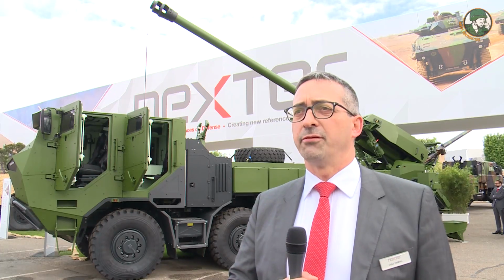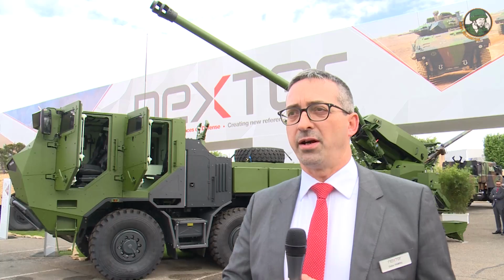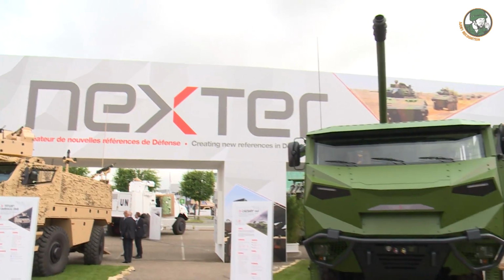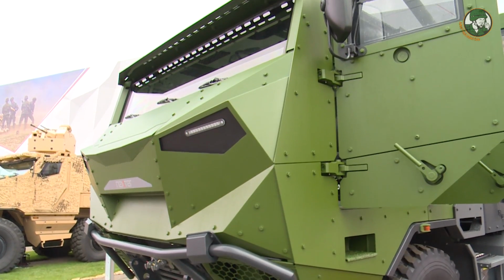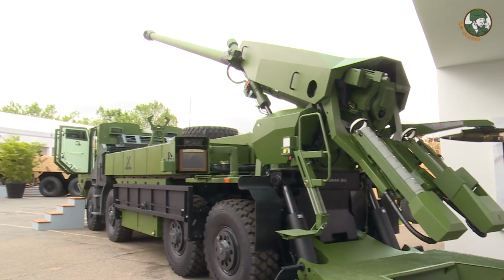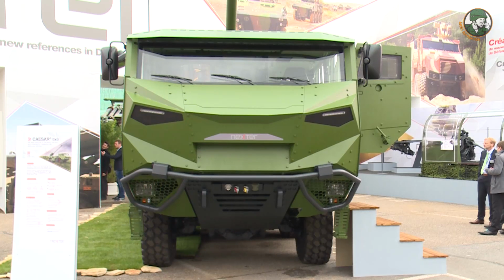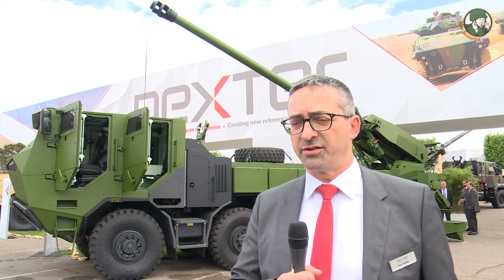There was a strong demand from our customers to extend the variety of chassis to an 8x8. And that's how we developed the model that is showcased today in Eurosatory, which is based on a Tatra 8x8 chassis. Having an 8x8 offers more payload, so basically it widens the range of options that our customers have if they want more equipment, more ammunition, and I'll cover this in a second.